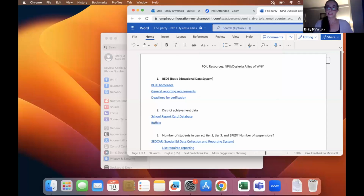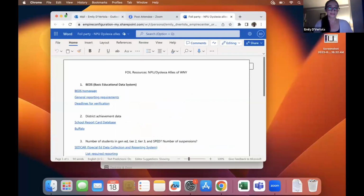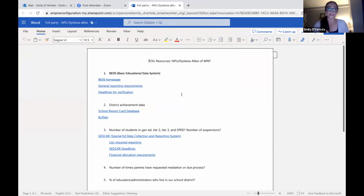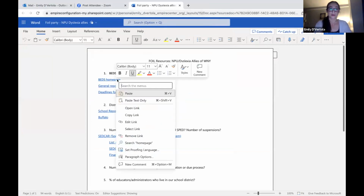All right, can everyone see this Microsoft Word document? Yeah. So I know you had some specific things that you were interested in looking at, so I'm going to get to that, but I just wanted to start with the basics. If you're not familiar, the basic educational data system is where all of schools' records are kept, essentially. So I'll open that up here just so you can see what it looks like.